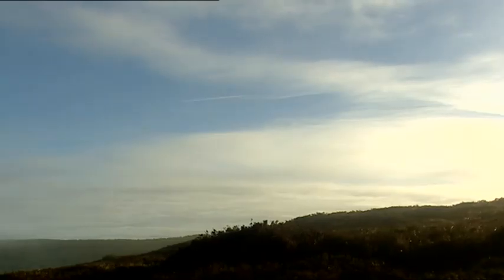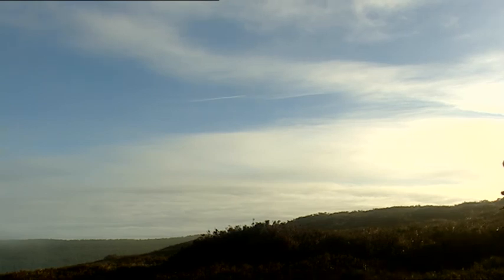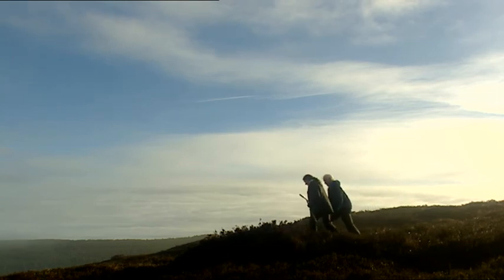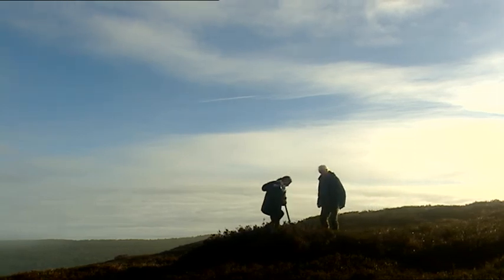So is this a raised bog? Yes, Duncan, this is Clara bog. They're really now much deeper, are they, these raised bogs? They are. They are much deeper, up to 10 metres deep.